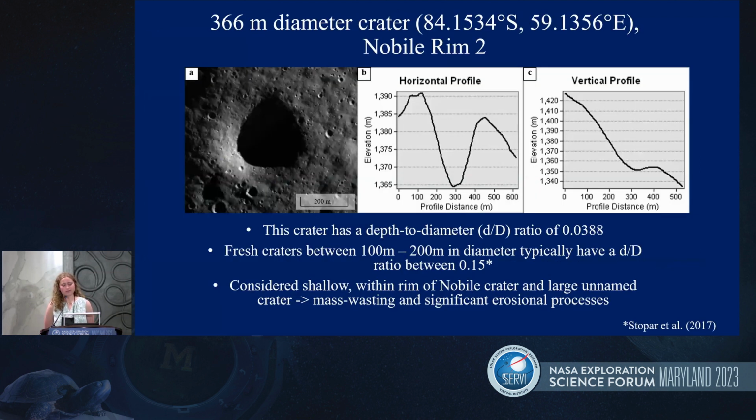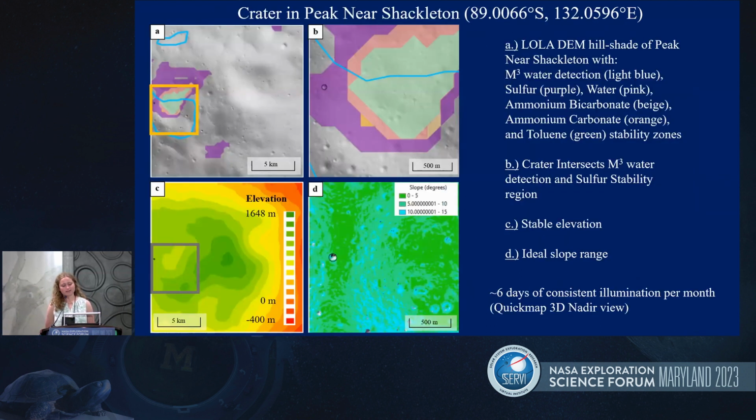So this particular crater has the lowest depth to diameter ratio we've seen so far. It's about 0.03, which should be about 0.15. So that indicates that this crater is shallow indeed, and it's likely attributed to the fact that it's on the rim of this large unnamed crater, but also on the rim of Nobile crater, which likely contributed to mass wasting and infilling processes. So our next candidate crater is located in Peak near Shackleton.